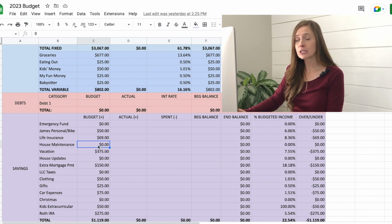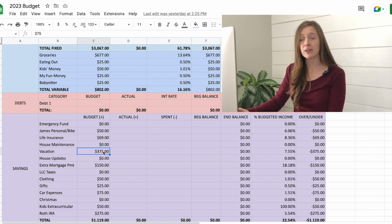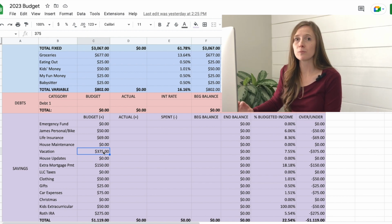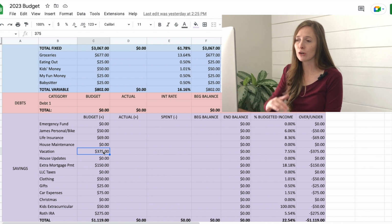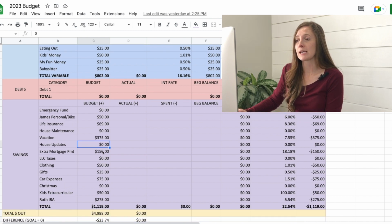Our house maintenance, normally we put a little bit in each month, but we've got quite a big cushion in there, and we're trying to front load our vacation. So I'm not putting anything in house maintenance. We're putting $375 into our vacation fund. We're taking our big family vacation at the end of May. So I'm trying to front load the first few months of the year, put as much in as possible. So we're not putting anything towards house updates.